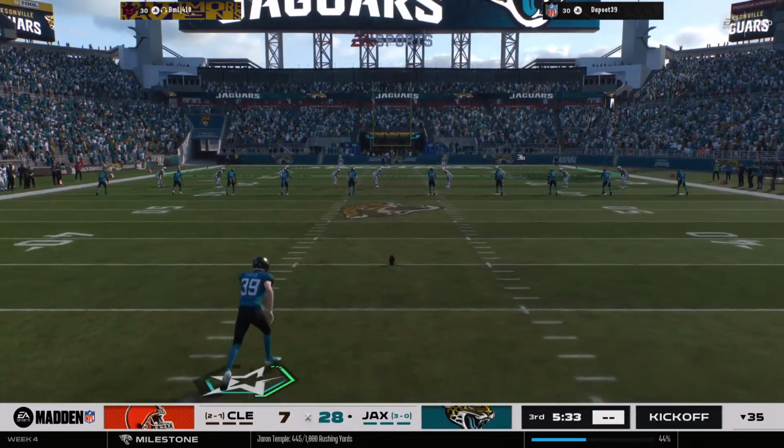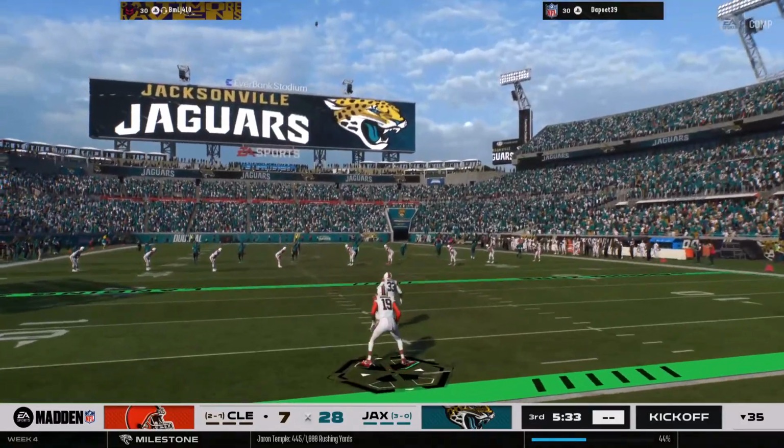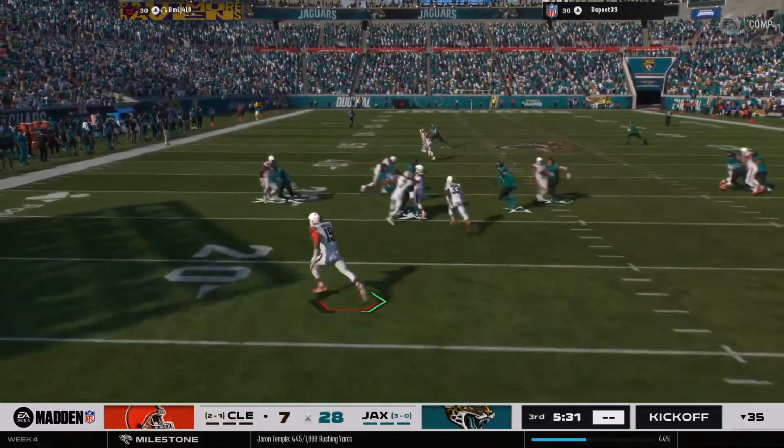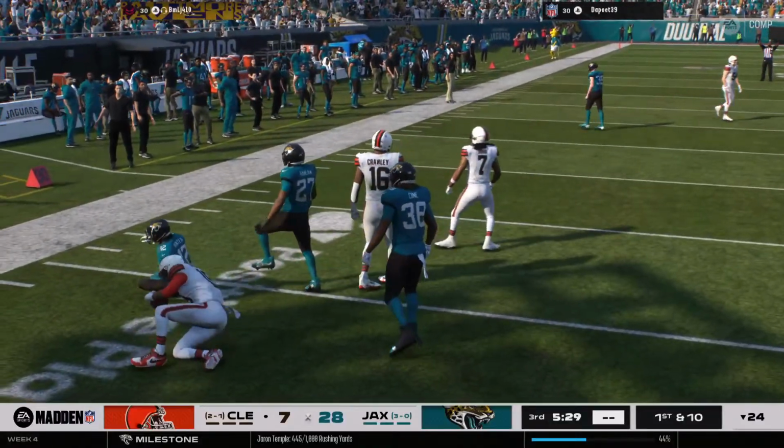All set for the kickoff. Little with the honors. This one's fielded at the 40-yard line, and he's brought down just inside the 25.